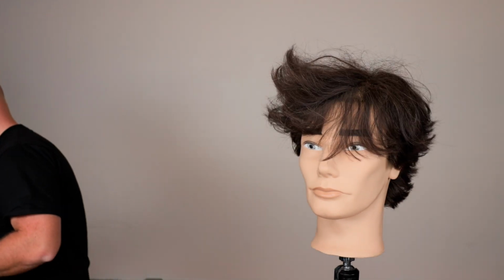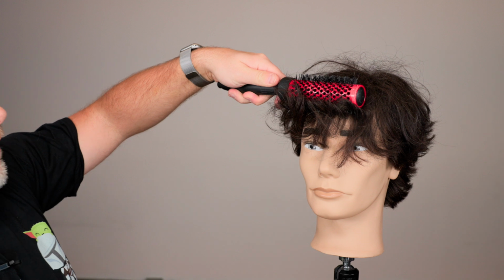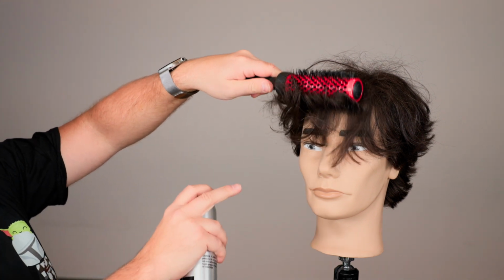So you have to be very, very careful. You don't ever want to lock the brush in place, spray it with the hairspray like this, and then hit it with the blow dryer and melt it. You don't ever want to do that.